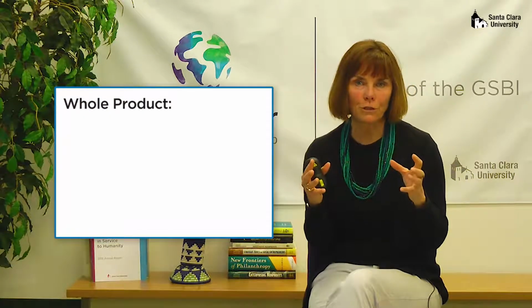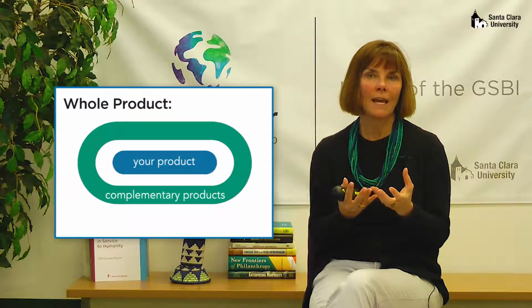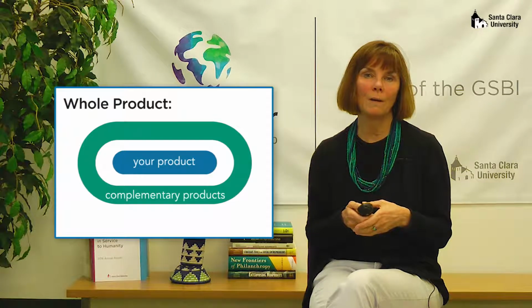The other thing that you should think about is what we call whole product. So you have your product or service, but what else is needed around your product or service in order to get the desired benefit that you're telling your customer they're going to be able to enjoy? So Clínicas del Azúcar is an organization that went through our GSBI program, and they are providing dramatically decreased cost of diabetes care in Mexico.